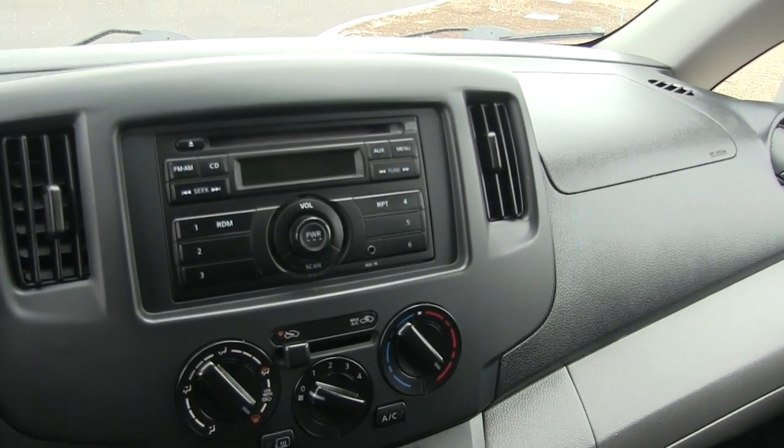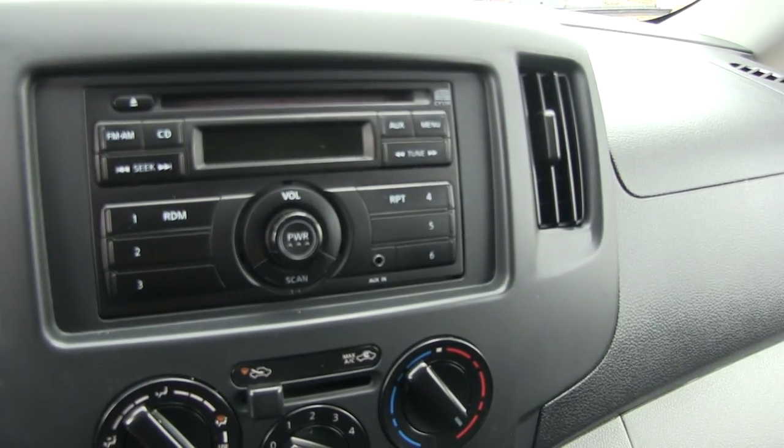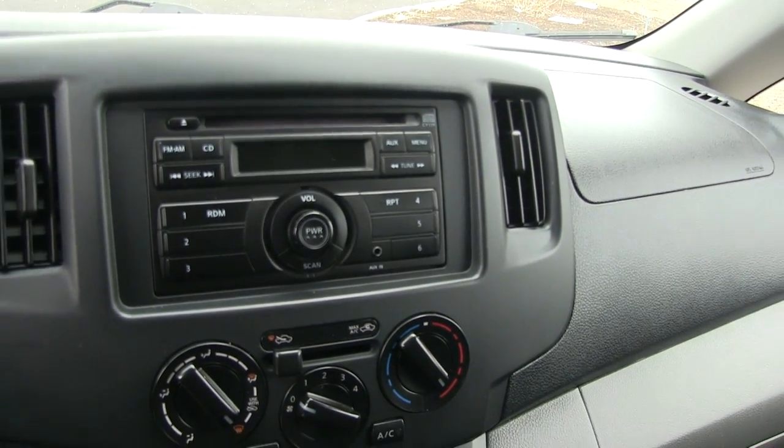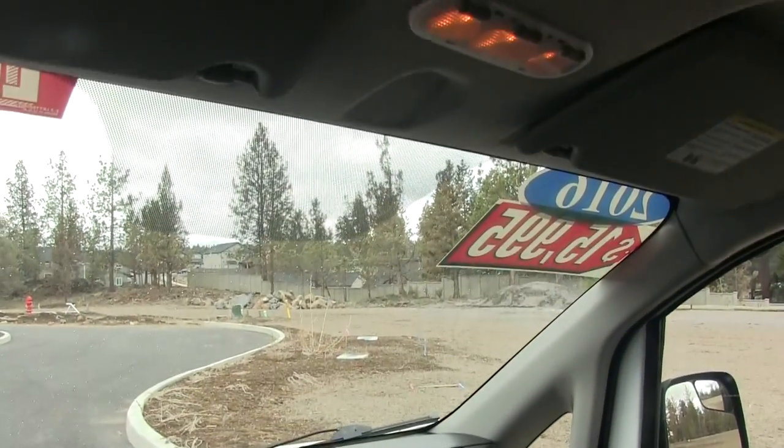AM/FM radio, CD player, input for an MP3 or phone. One thing that I think is definitely a downside is that they didn't include a backup camera. So obviously there's no rear view mirror, since there's no windows in the back.